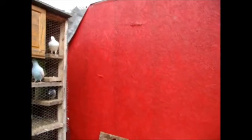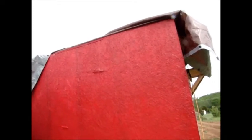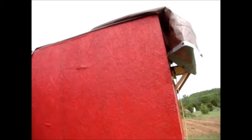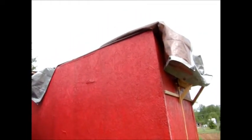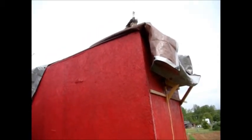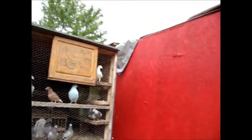So the breeding loft, there's some stuff going on in there I'd like to show you. And aside from that, obviously by the fact that I've got a tarp on the top, it is leaking again. I'm going to have to clean it all out, and I'll remind everyone, if you're new to keeping pigeons, water is the last thing you want inside your loft. It makes a breeding ground for bacteria, parasites, fungus, and a wet loft is one of the biggest reasons for pigeons getting sick.